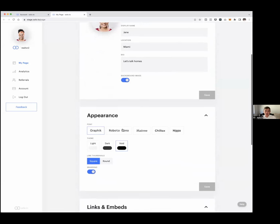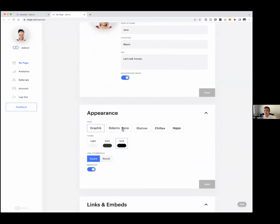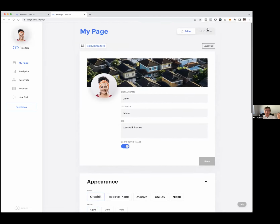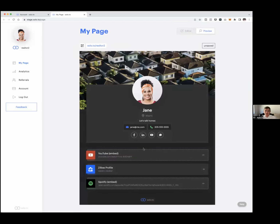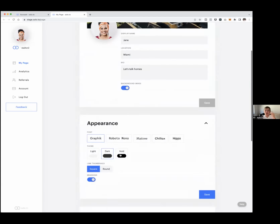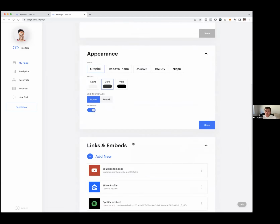Down here, we have the appearance. So this is something that we've added since the last time Justin and I had a meeting. And you can set different fonts. You can set theme colors for the page. So for example, light mode looks like this. And then dark mode, you can see has a little bit of the background changed and stuff like that. And then we added the void mode as well. And then we actually just released these two themes on the free plan as well. So we're excited about that. I know that a lot of people really like these different variations on the page. Some other new stuff that we just added was you can set your thumbnails to be round or square.